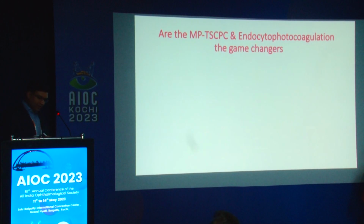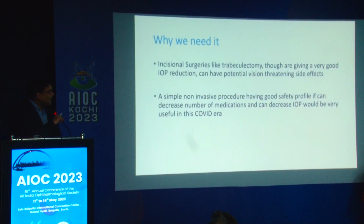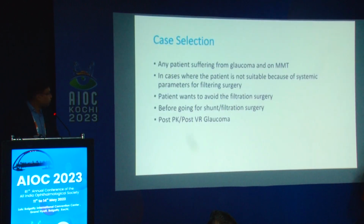So we would be talking about the micropulse laser and endocyclophotocoagulation. First of all, why do we need it? As we basically said, we need something which has a good safety profile and which is free from incisional surgeries. So if we want to delay the incisional surgeries for some time, we can definitely do that. How does the micropulse work? There are a lot of theories. Practically, I would say that it basically increases the outflow mechanisms, and that too uveoscleral.